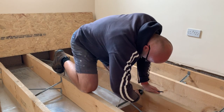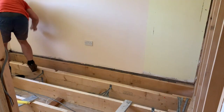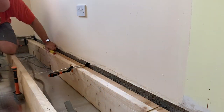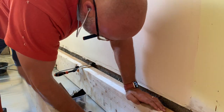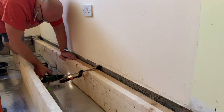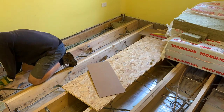Now, removing cross braces is an absolute shit job and probably my least favorite part of the whole reflooring process. Because the old floor wasn't level, I assisted the joists that had sagged or warped with new joists, and these were 9x2s, 3.6 meters in length. After all the joists were in, I sound insulated the underfloor, and I used 2 layers of 100mm rockwool slabs.